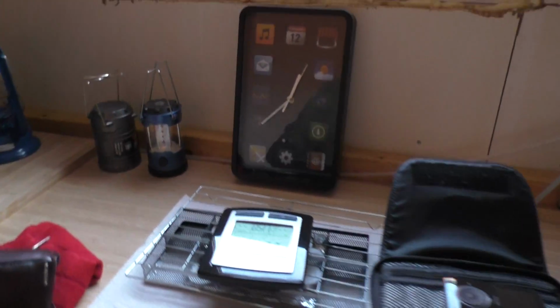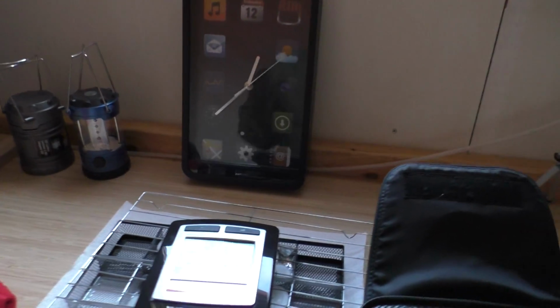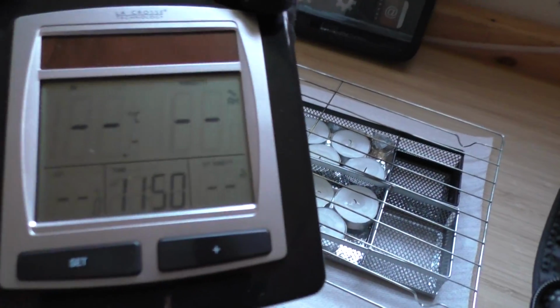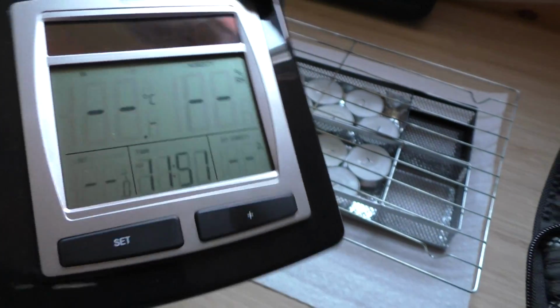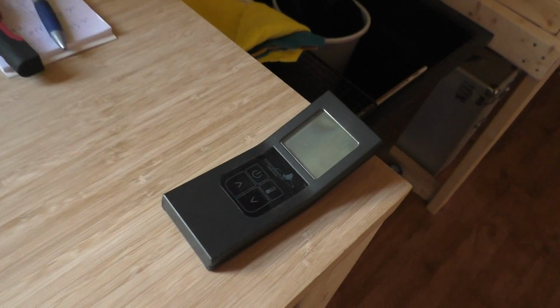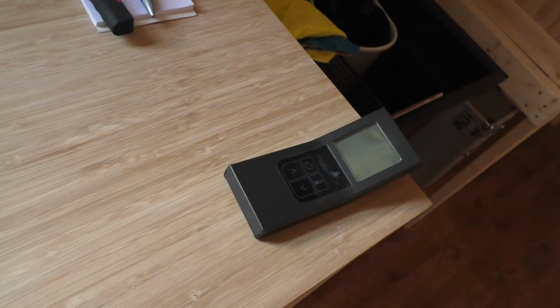It is going on 1 o'clock in the afternoon, and as you can tell, it's so cold that it's beyond the threshold of the temperature probe inside here. Same with the remote. It's on low, so basically just means low battery, and it won't even give me a reading.